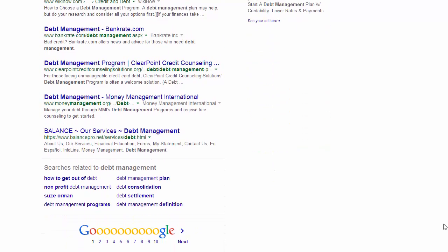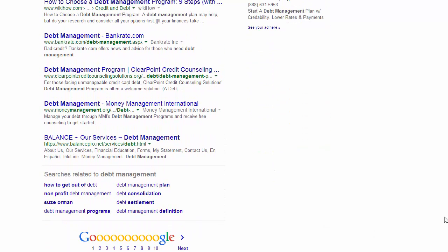But the related search is something that you may not have known, and it's down here at the bottom. See? Searches related to debt management: how to get out of debt, nonprofit debt management, debt management programs, debt management plan, consolidation, settlement, definition. All these are related terms, right?